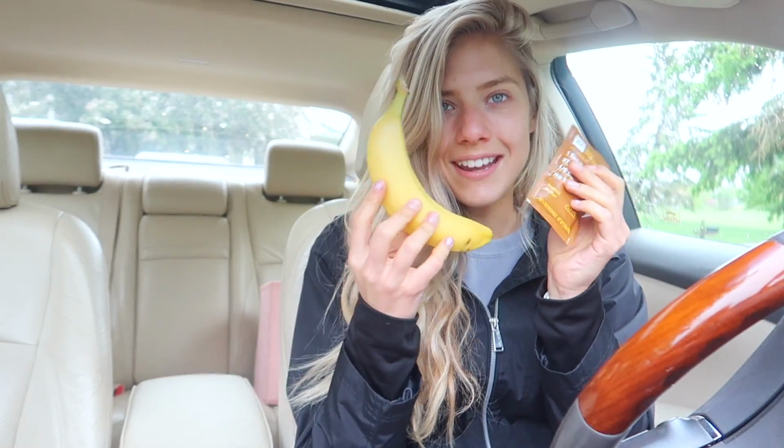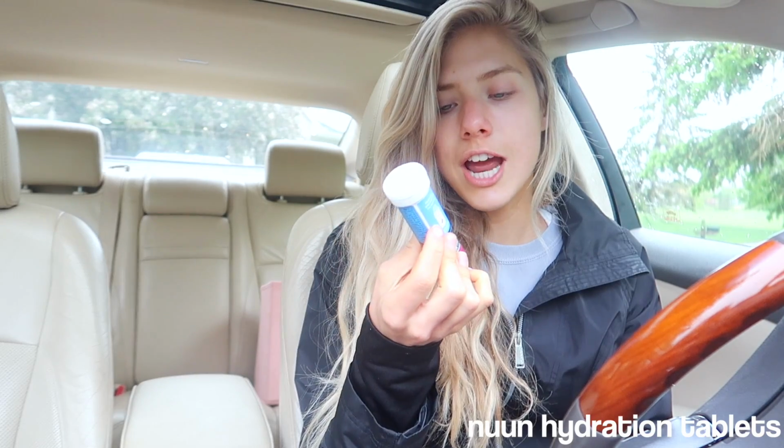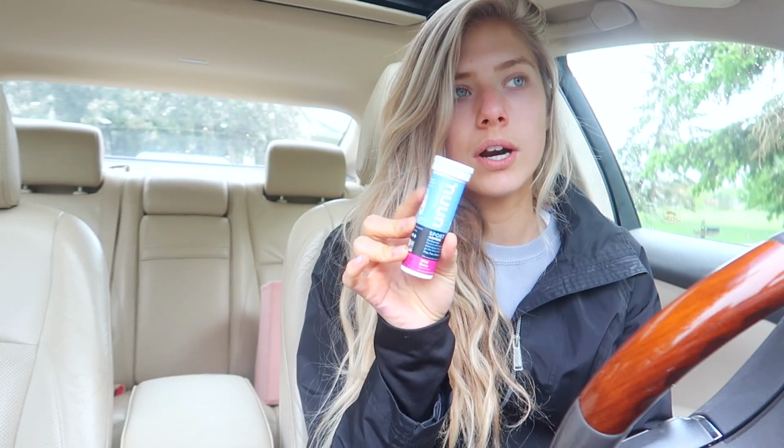But I hate eating a huge breakfast before I go just because I always feel so bleh, and then I won't want to work out and it'll hurt my stomach and everything. So I usually have a banana on my way to the gym and then some nut butter. This is just the RX peanut butter little packets. I love having these packets in my car just because it's way more convenient. So I'm having that, and then I'm just having my little non-hydration energy tablets because these are great for a little pre-workout energy drink.